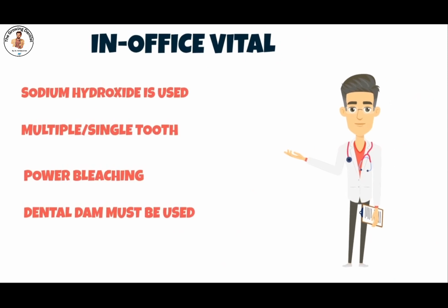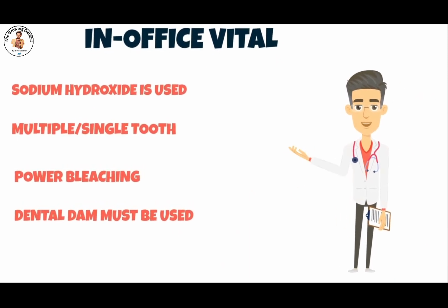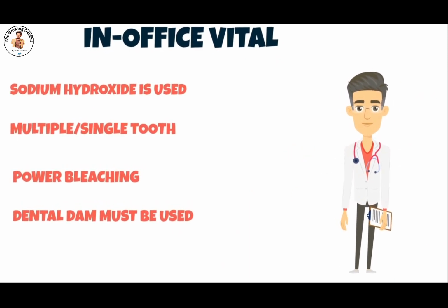Office vital bleaching technique usually involves all teeth. This is also called as power bleaching. Sodium hydroxide paste is placed on the tooth surface and then it is activated with a heat or a curing lamp. For the protection of gingiva, dental dam must be used.